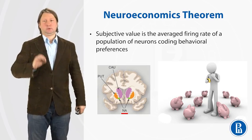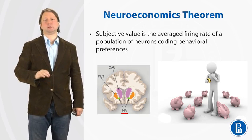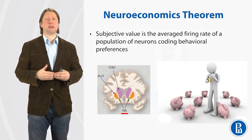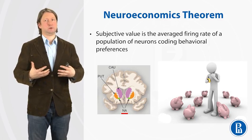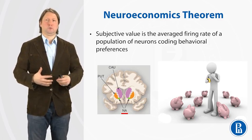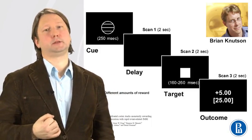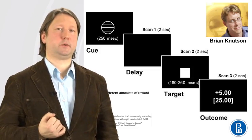So neuroeconomics theory suggests that subjective value is nothing more than the average firing rate of certain populations of our brain. So whenever we make decisions, certain brain areas are activated. They encode expected values of these decisions, and these values are encoded in the firing rate of our neurons. So how to investigate it, not just in the animal's brain, but, for example, in our brains? Brian Knutson suggested a very smart paradigm.